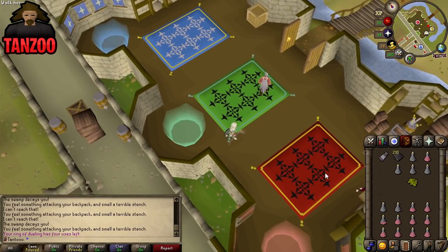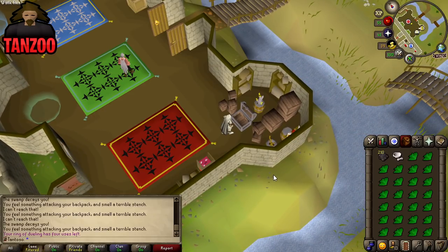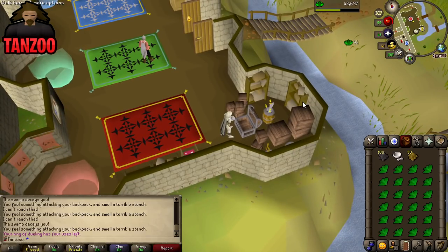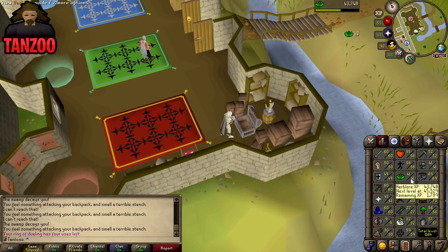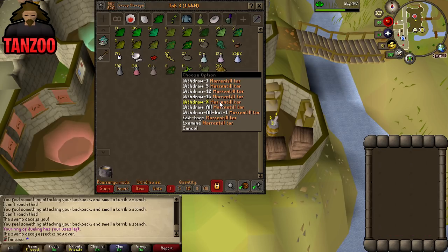Right, we got ourselves 210 Swamptar. Let's go chuck this with the Marantle. See how much XP we get. Here we go. Right, how much XP do you get? 43. I'll take that. That's 8.6k XP I'm going to be getting here. Oh my god, I forgot it used this. Oh, it uses 15 per herb. That is literally just taking me like 20-25 minutes to get.